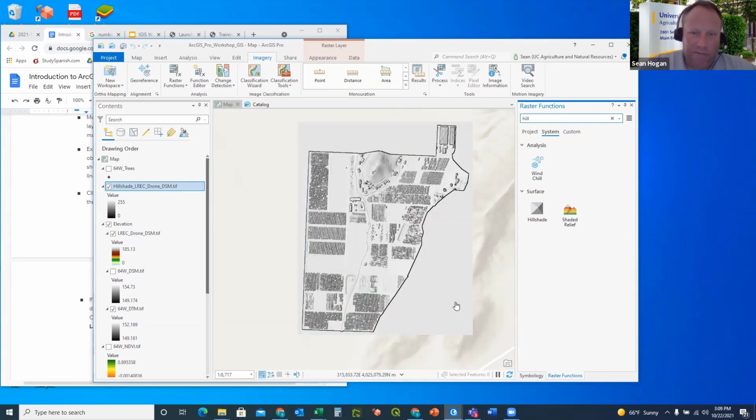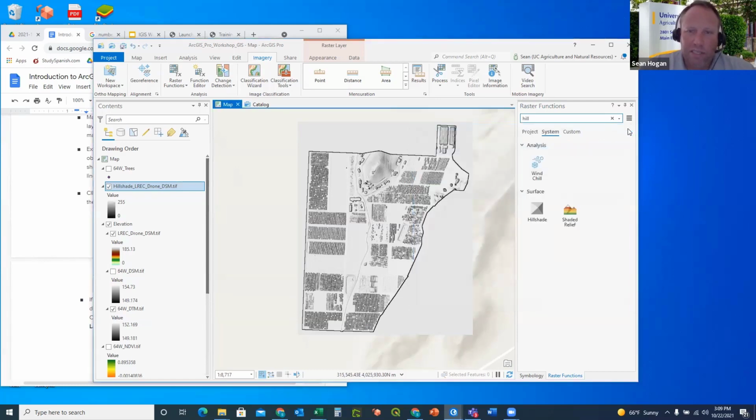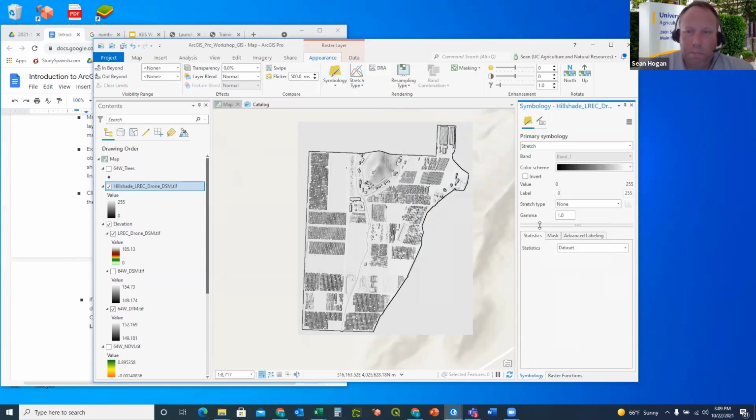Again, to get rid of that extra polygon edging effect, I can click on that to remind myself that 228 is the value of the hillshade where it's flat. 228. I'll go over to the hillshade over here. Click on Appearance. So hillshade, appearance, symbology. Go down to Mask. Display background value is 228, and that is not displaying. Oops. Enter. And it got rid of that fringe edge effect.